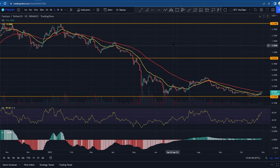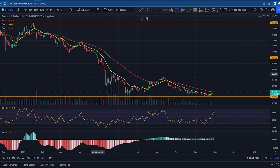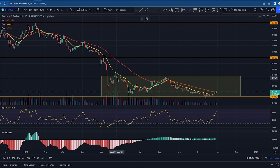And you can see, the last time that we got above the 55 EMA was here for a very, very small period before we rolled over again. Essentially, Fantom doing basically what every single crypto has done over the past 6 or 7 months or so. Just been chopping it sideways in a bit of a range, looking something like this. Chopping it up in a range, looking very similar to a lot of cryptos.